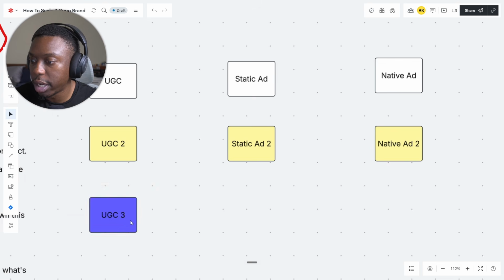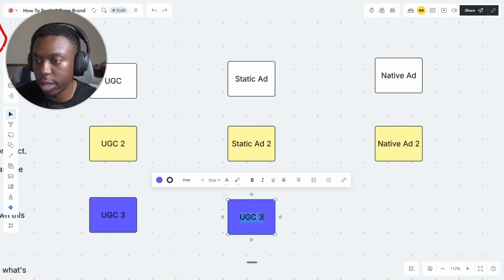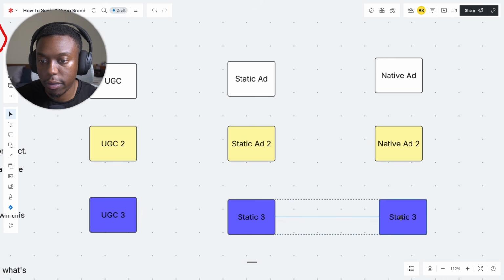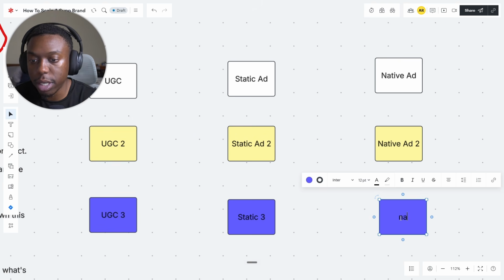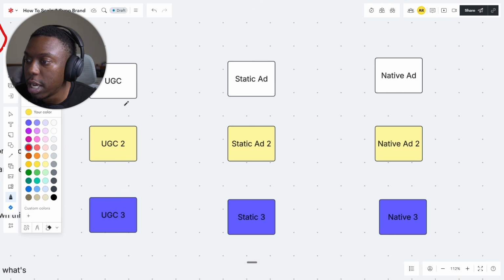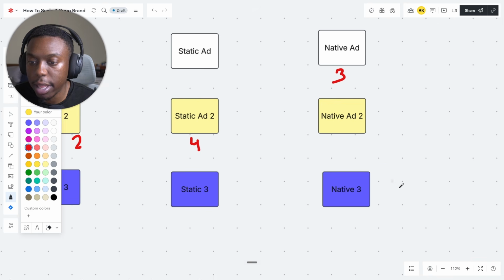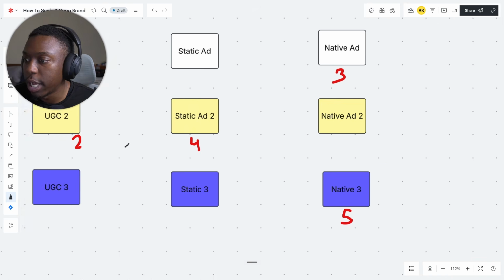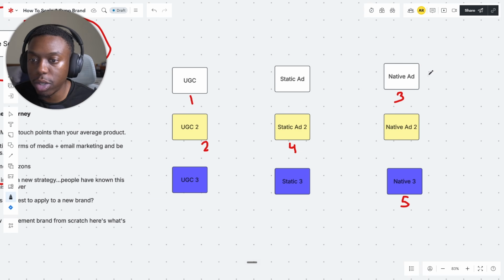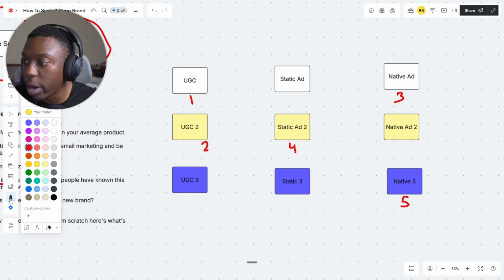So this is going to be UGC 3, this is going to be static 3, and then this is going to be native 3. So creative sequencing goes as such. I'm going to use different colors for this. Some people need to see this ad, this ad, this ad, this ad, and then this ad before they buy. They might need to see this in this order. They might need to see these different ads: 1, 2, 3, 4, 5. So that's just one person.